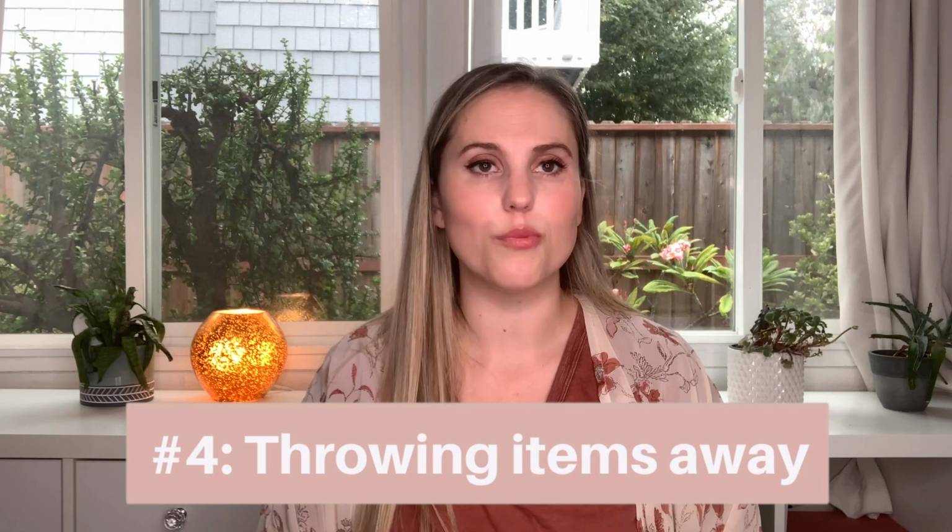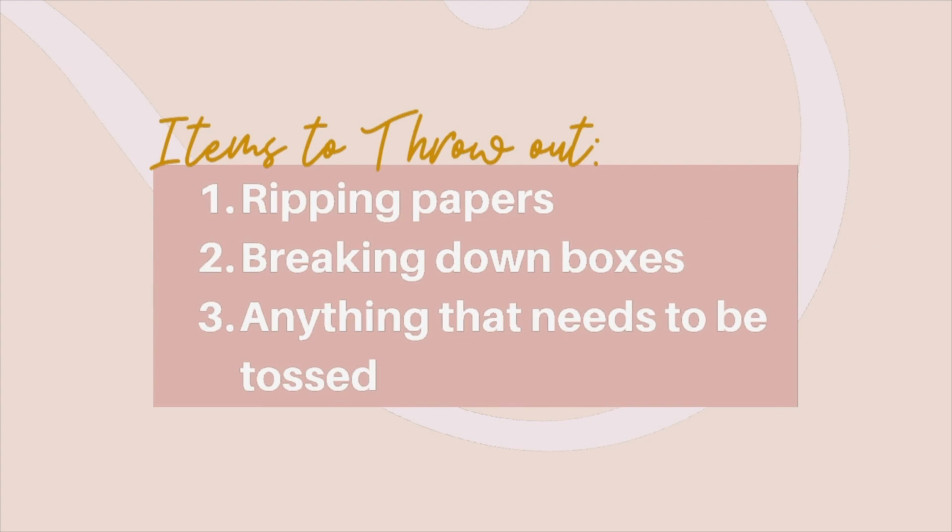The fourth easy activity is to get them to get rid of items or break down items for you. Again, this is another one they could probably do independently with some things that you have on hand that you don't really care about that much. Could be ripping up papers, it could be breaking down cardboard boxes, it could be anything that maybe needs to be tossed in the trash can, all that type of stuff.